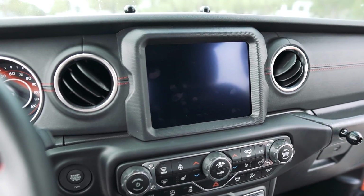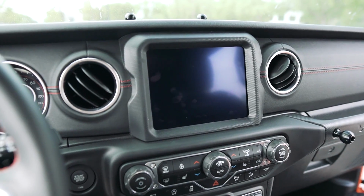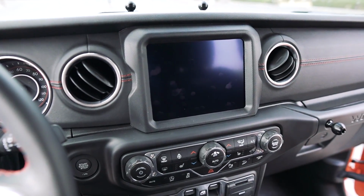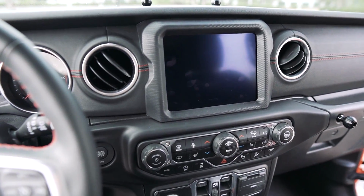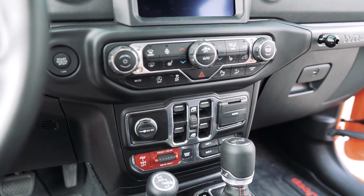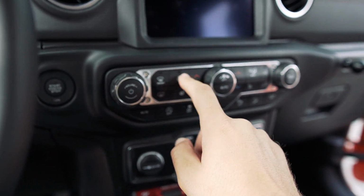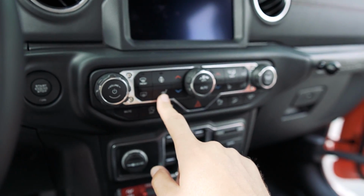8.4-inch screen, which is pretty cool. Love having a huge interface. I just like tech, love tech. I will always buy or get the option with the best radio and the biggest screen, just because I'm a weirdo and I just love tech. Also got the cold weather package, which means I get this cool steering wheel heater, which is insanely warm. Also get the seat heater, which is pretty cool.